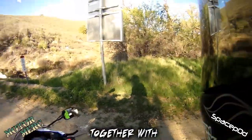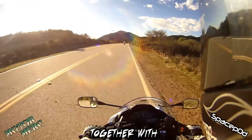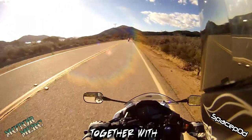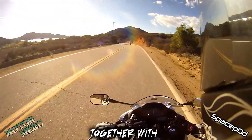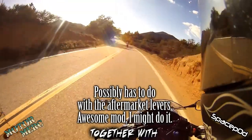Gonna continue on now. One thing I'm actually liking a lot about this bike, and liking more and more the more I ride it, the more I shift it, I should say, is how smooth this shifting is. I don't get a lot of jerkiness out of it. It's very smooth. It's quite pleasant. It's comfortable compared to my bike.